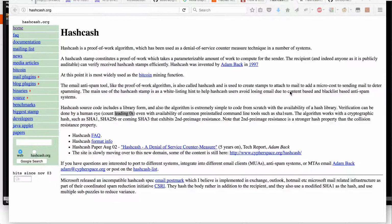If you care about denial of service attacks and you'd like to have more tools in your toolbox for countering them, I want to talk to you about proof of work algorithms, and specifically, we'll talk about Hashcash. Hashcash is a proof of work algorithm that has been used effectively as a denial of service countermeasure.